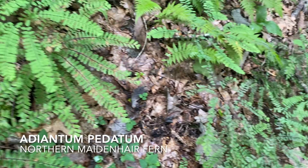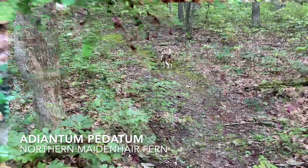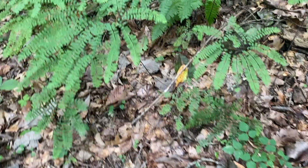So I had to show a view of all these maidenhair ferns because I've never seen this many clumped together before. They're all over the side of this little hike that I'm doing.